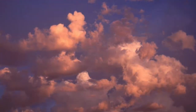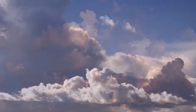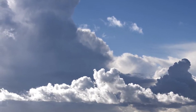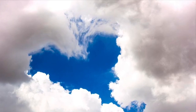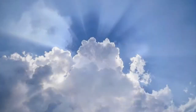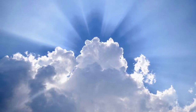Lie on your back and close your eyes. Imagine a big, fluffy cloud floating above you. See it come down gently beside you. Imagine what your cloud looks like. What color is it? Does your cloud have a shape? This is your own special cloud. You are completely safe and happy when you are on your cloud.